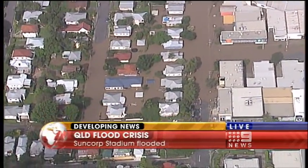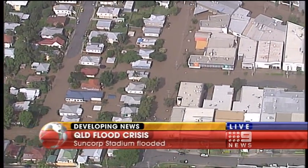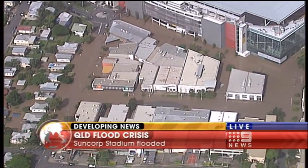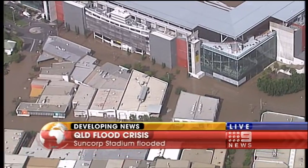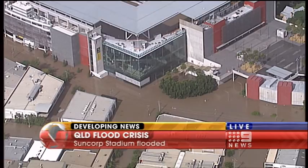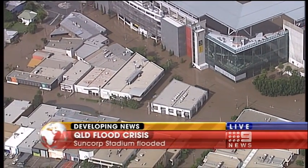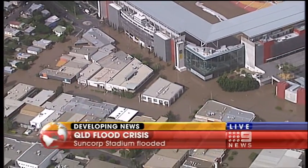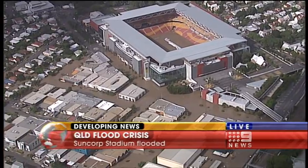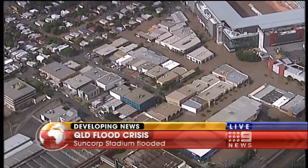Of course, yesterday it looked nothing like that. So it's a real indication, a graphic illustration of just how quickly this whole event is unfolding. And of course, the apprehension that we have for what will unfold over the next 24 hours, because as I said, the second peak is not until 4 o'clock tomorrow afternoon. But you can see there all the buildings are just completely surrounded by water. And you're talking about an area that's less than 2 k's from the heart of Brisbane. And poor old Suncorp Stadium looking the way it never really should.